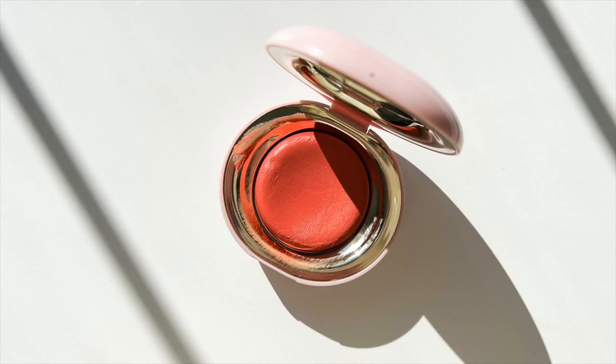Whatever I was going to say, all in all, I love these things and I recommend them. And their melting blushes are still some of my favorites as well. They have a very unique consistency. They truly start melting down once you have contact with them.